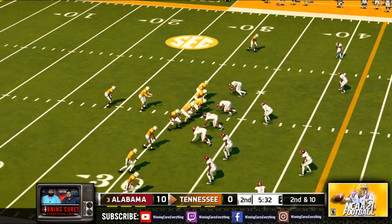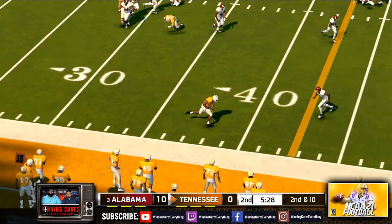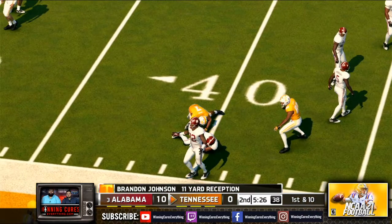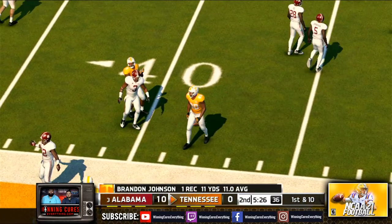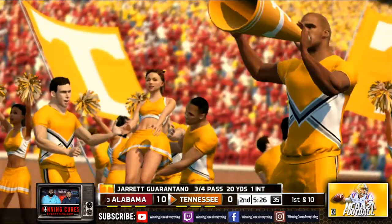Set! Black 98! Throws it in a hurry. And he's taken down at about the 43-yard line. That one goes for good yardage and a first down. Yeah, that's just a nice gain on second down.